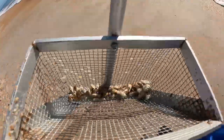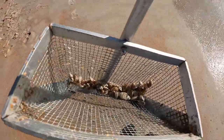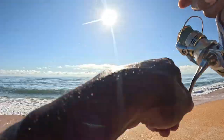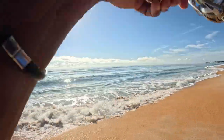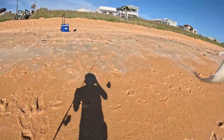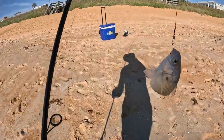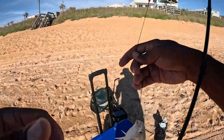Had to get some sand fleas real quick. Lots of them in there. We hooked something. So these little fish are... Oh snap. A bunch of spot. So now we know that spot jumping up in the shallows. A whole school of them. So we're gonna try to target those.